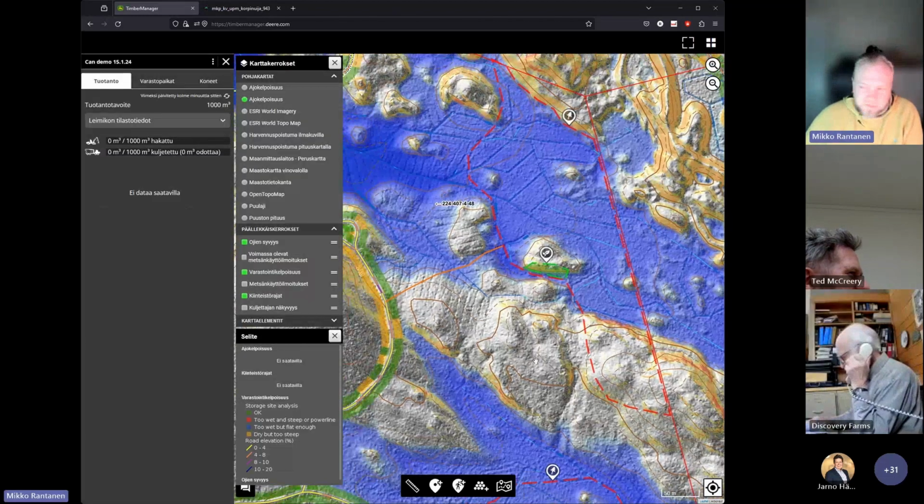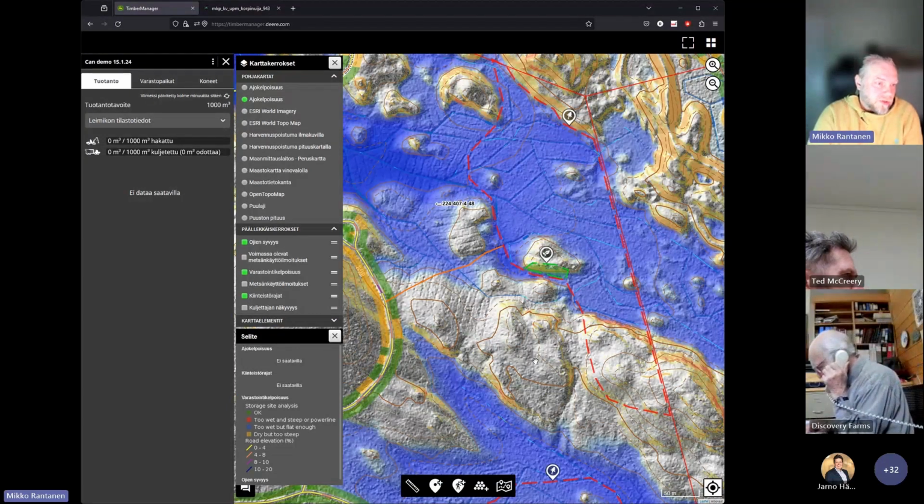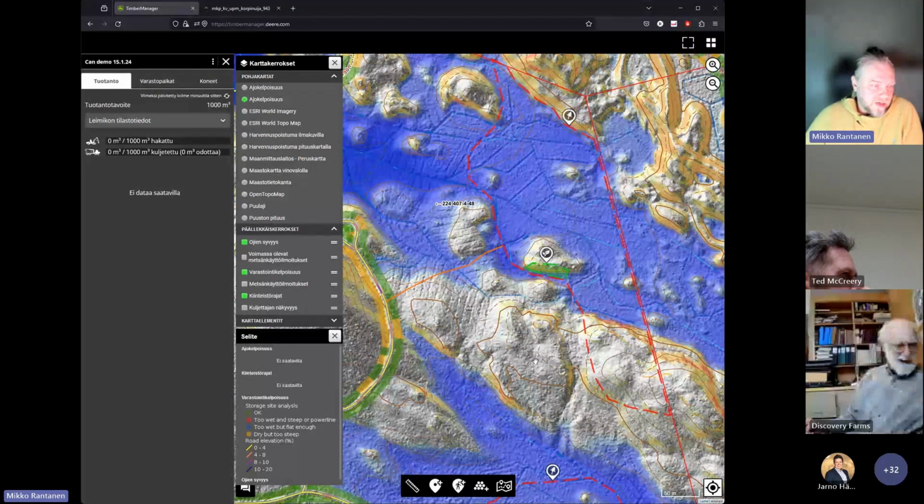So now that we have done this, then we go into the forest and just see if the plan works. There might be some new ideas in the forest and some little changes, but this is really a good way to get a first-hand idea of what to expect in the forest. The work in the forest is actually pretty fast and efficient at the moment because of these maps. You don't really need to walk around the whole area. You can just take a look at the most interesting areas.